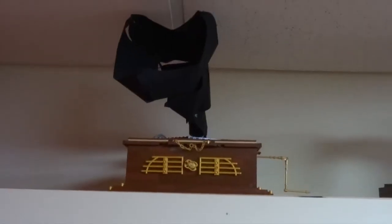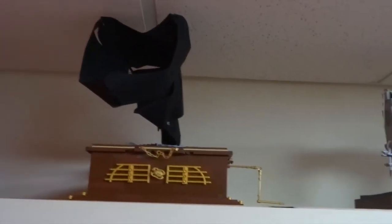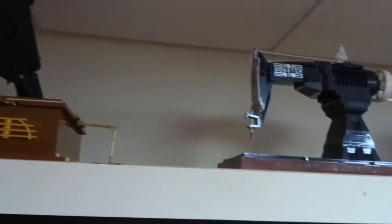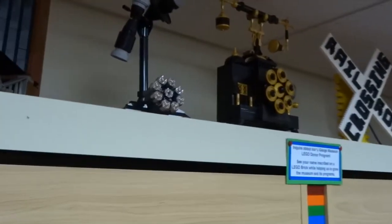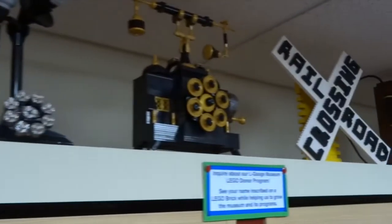On the top of the cases, we have Matt Armstrong, who in his own right is considered a master builder. He sees objects in everyday life and then decides he's going to build it out of Lego brick to make it look like the real item. So everything that he uses is a Lego product.